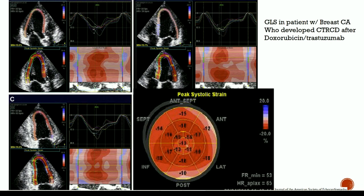So we have here our three apical views, and we can plot these on a polar map, and we get a global longitudinal strain where it averages all these values. You can see here the negative 13, negative 17, negative 12, these are all slightly abnormal, with some worse strain over here in the basal anterolateral and posterior segments.